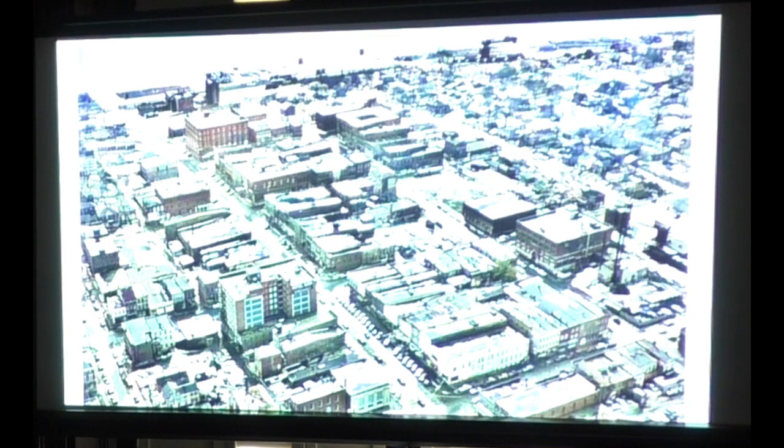Look at all the cars parked on Main Street diagonal. Lots of cars. That was terrible.